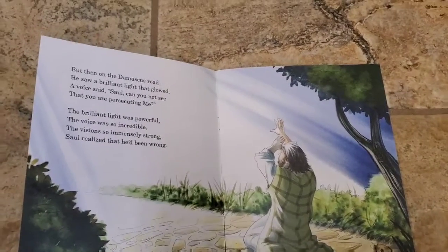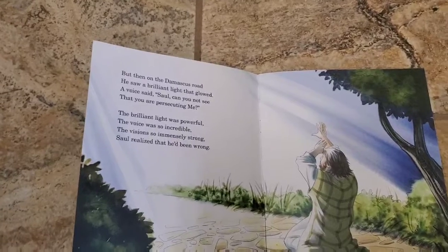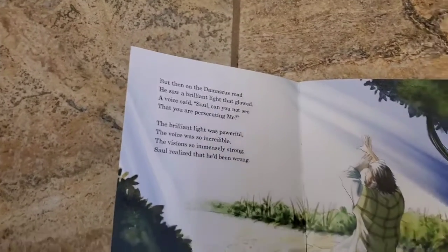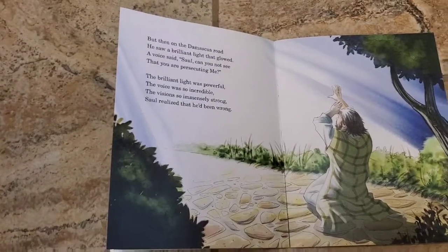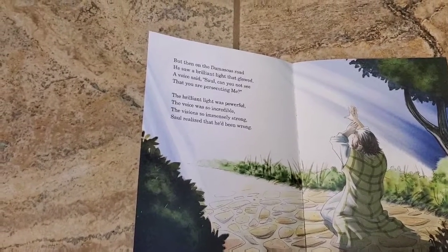But then on the Damascus road, he saw a brilliant light that glowed. A voice said, "Saul, can you not see that you are persecuting me?" The brilliant light was powerful. The voice was so incredible. The vision so immensely strong. Saul realized that he'd been wrong.